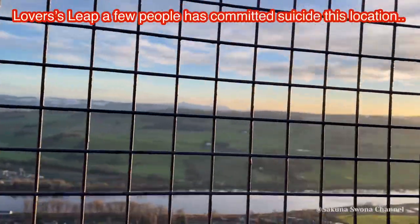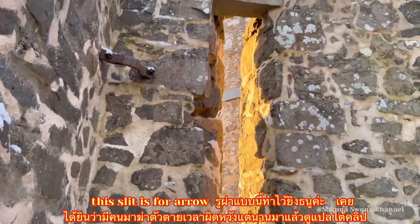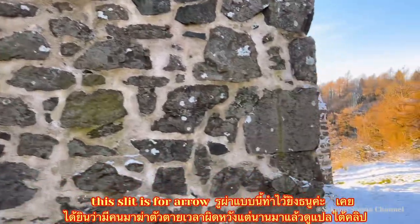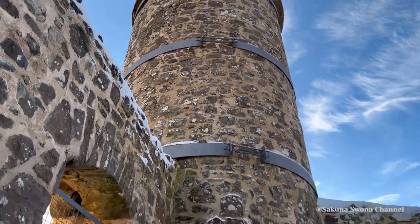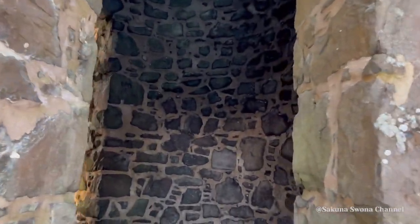People come here and kill themselves, so they have had to put up, well, I heard they call it a lower leaf. People jump from the hill here and die. The street there looks a little bit like an arrow street, isn't it? It looks more like a fortification, but I wonder why. It's a little bit of information that I don't have.